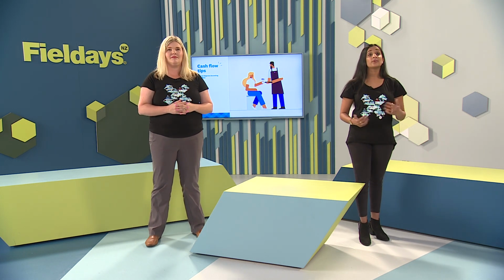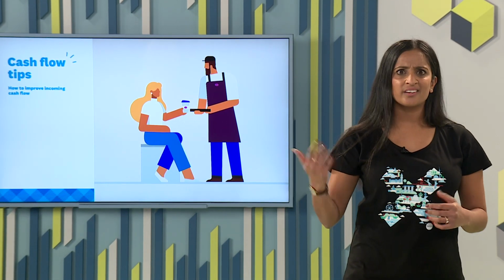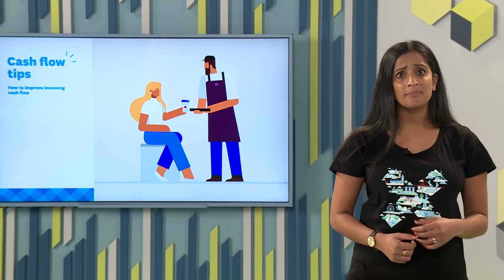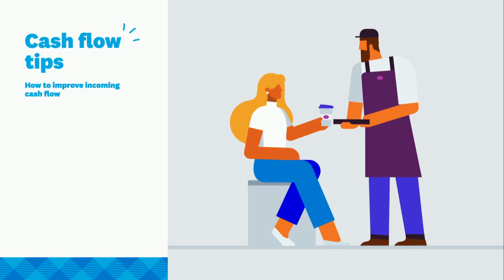So with this, it's great to start thinking about your liquid assets. And your liquid assets are those assets in your business that you can quickly convert into cash, kind of like inventory, for example. Also, how often are you checking in with your customers that haven't been paying you recently? Guys, now is a great time to pick up the phone, check in with your customers, and discuss payment terms that work for the both of you.